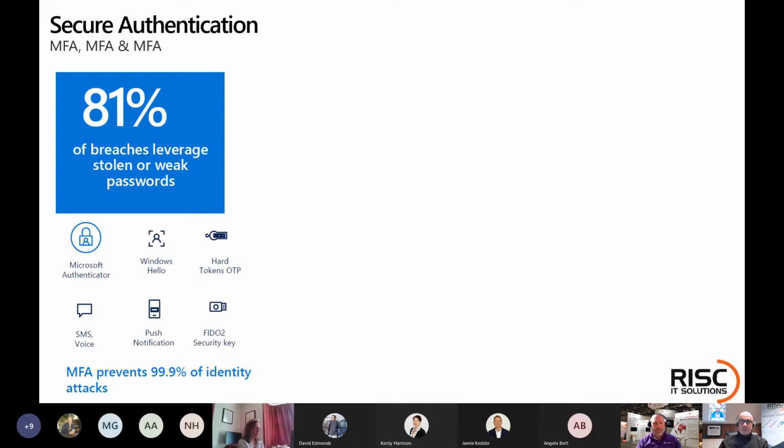It doesn't have to be particularly complex, but obviously it has a bit of an impact on users. You know, they have another step that they need to go through to log in. But again, there are things that you can do to mitigate the user impact. User training, user awareness is always important. Conditional access, which I'll talk about in a second, is a way for you to be more granular about where people are asked for this second level of authentication.